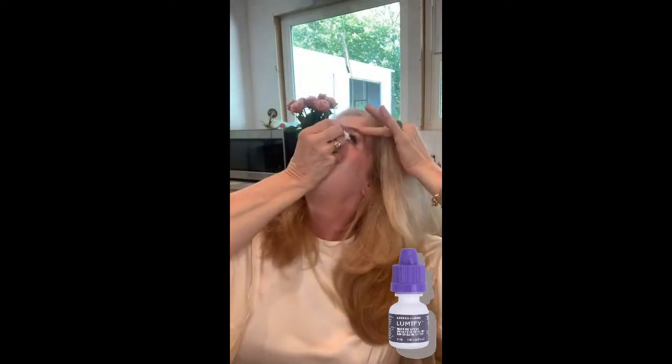I never start my morning without a little application of Lumify. And for those of you that suffer from redness and irritation in the eyes, it's just an amazing product. It'll keep my eyes really bright and white all day long. I love the way that my makeup looks and the way my eyes look, and I look more rested.